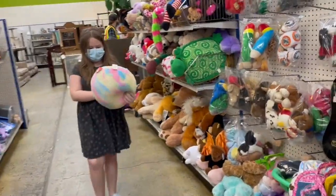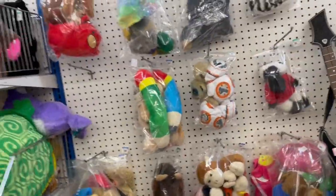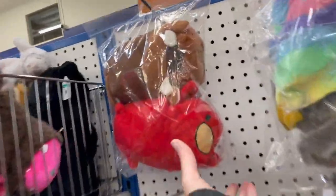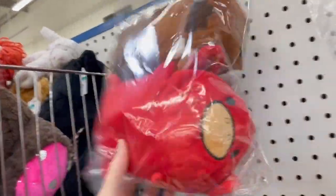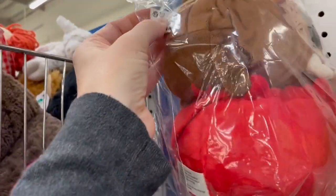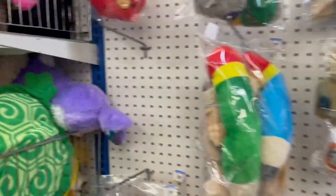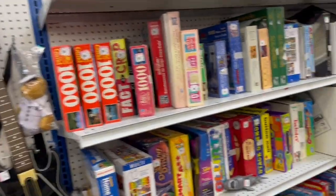All right, next we went to toys because Alexa wanted to find a stuffed animal. She thought that one might be a squishable or squish animal, whatever they're called, but it wasn't. And so I was just looking at some of the stuffies this day, trying to see if I could find anything good. This is one of the areas I've been actually having really good luck with, the plush and stuffed animals. So I've been spending a little bit more time looking through those.